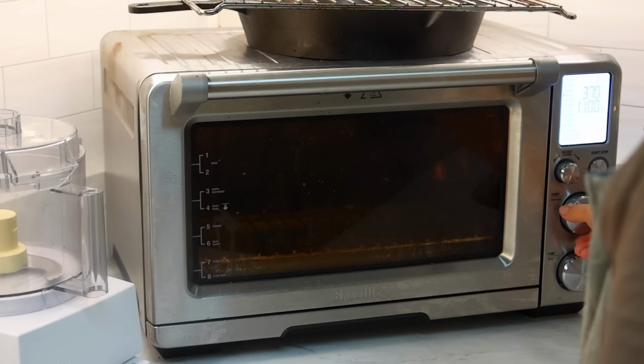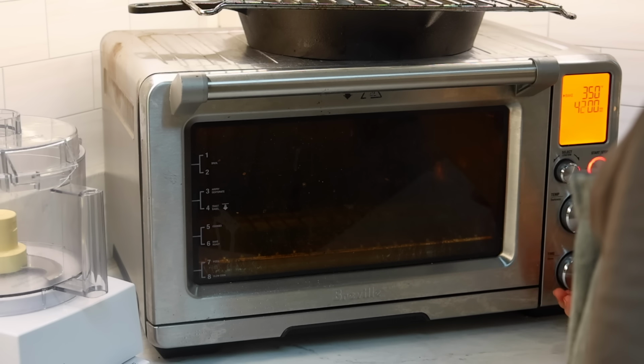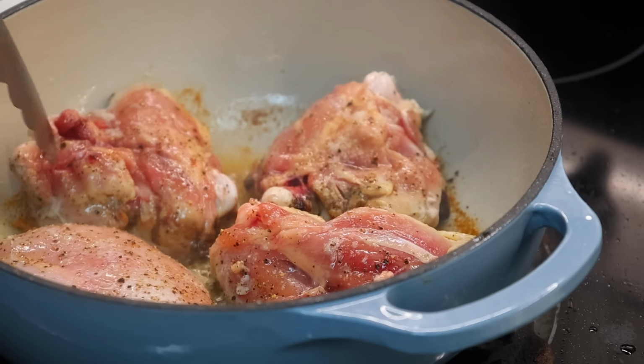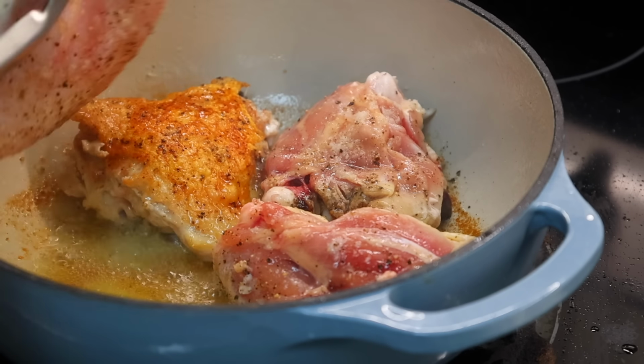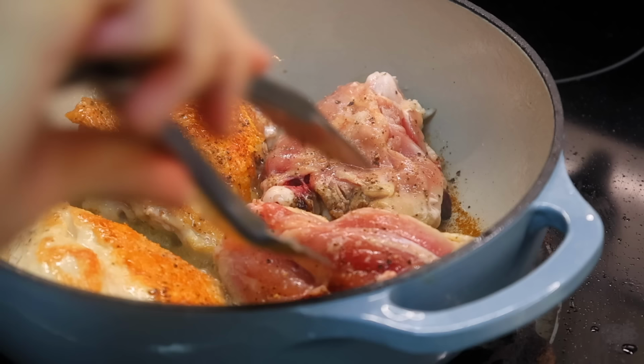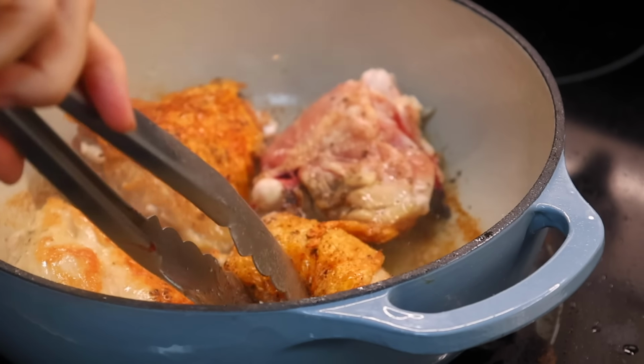I like to do it in my little oven because it doesn't heat up my house, and all I have to do for that is just pull out one of the racks because it's 2 layers in this Breville oven. So I pull out the top one, and then my whole Dutch oven with the lid on fits in there, which is just a game changer if you have an AC that's as old as you are, like I do.